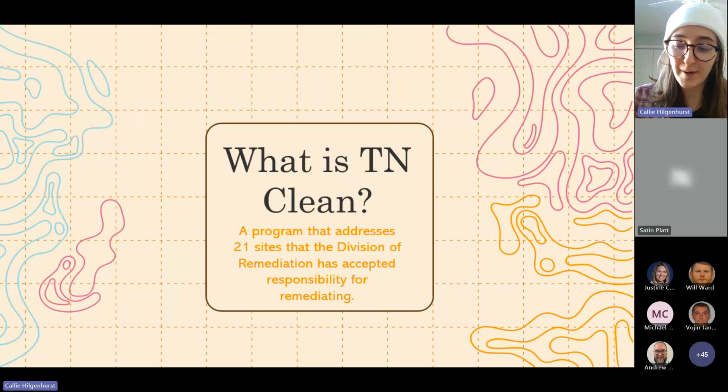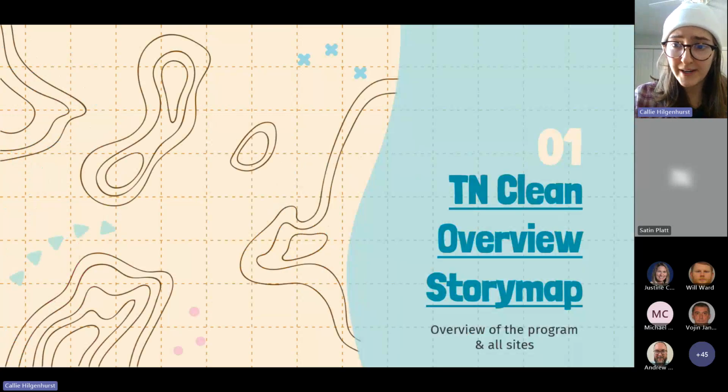And so that's why the story map is a good choice, because it says, here's where it is, here's the details of what happened historically, here's where it's at now, and here's how we're using state money to clean it up. So I have 3 and maybe 4 story maps to show you.